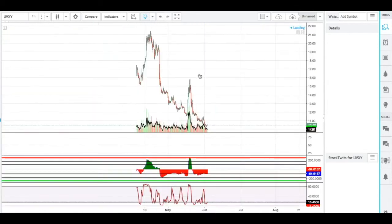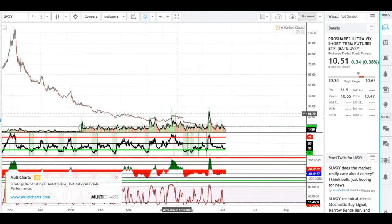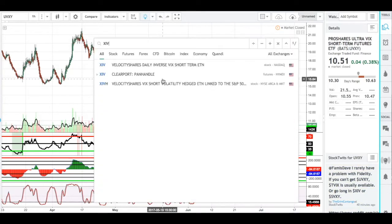For example, let's go to XIV's inverse. This is basically always doing bad. This is UVXY. Sometimes you can make a lot of money in it. I've tried swinging it before with, I don't want to say no luck, but not a lot of luck. It's very hard to predict when price is going to spike as opposed to when it's going to potentially fall. Let's go back to XIV.